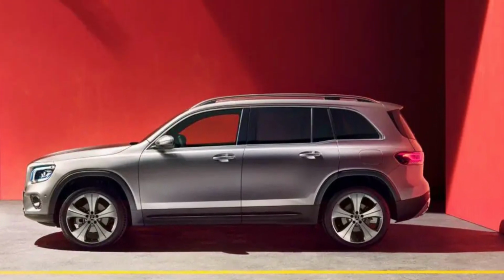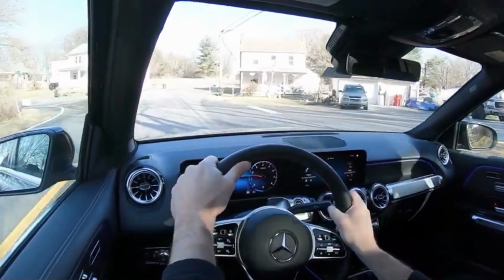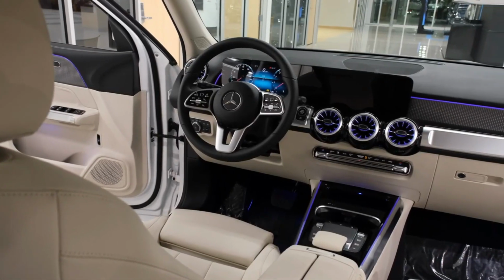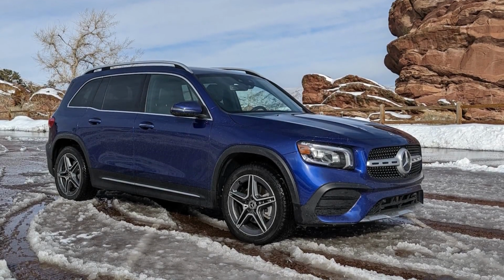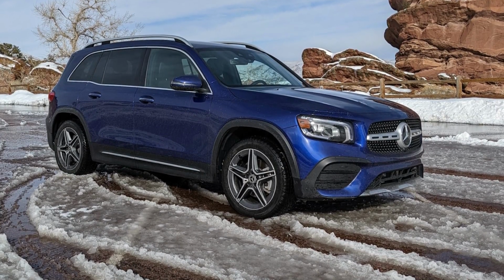for $2,000. From there we'd add heated seats in the premium package, which includes blind spot monitoring, an auto-dimming rear-view mirror, power-folding side-view mirrors, keyless entry with push-button start, and dual 10.3-inch digital displays for the infotainment and gauge cluster. There is an AMG Line body kit available, but we'd skip it since it only gives you the looks of a Mercedes-AMG without the performance of one.